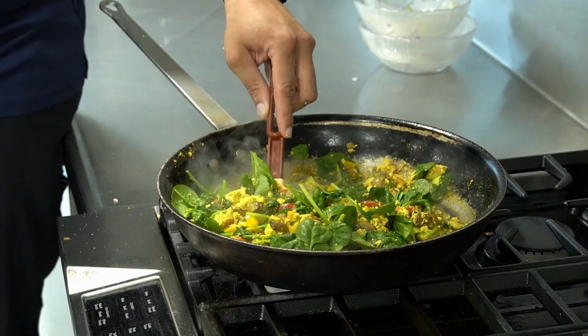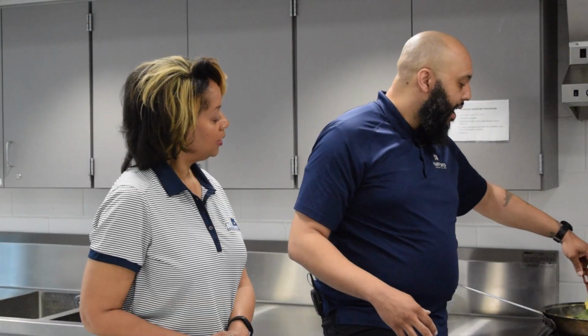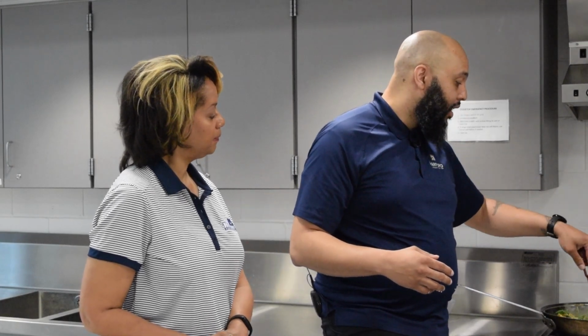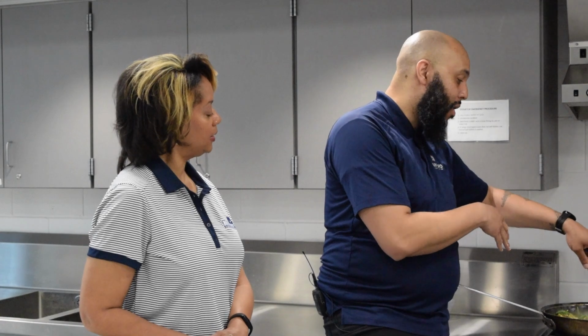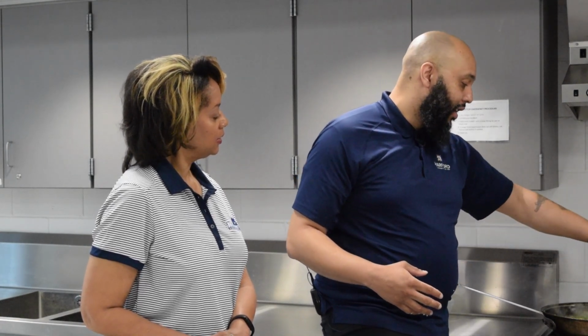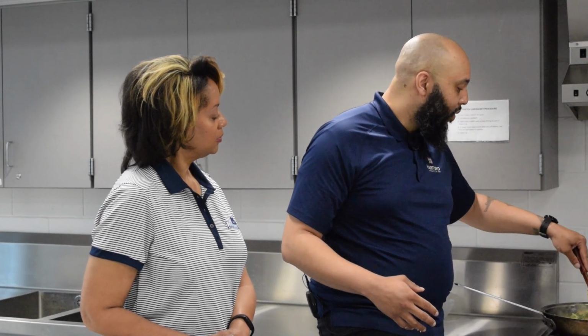Okay. So you kept the temperature up fairly high as you're cooking it. Because I kept it high, I wanted the moisture in the vegetables to evaporate and cook off. Because I didn't want to boil everything. I wanted to have a good sauté so I can have a nice color and things of that nature. Right. As you can see, those spinach are starting to wilt.